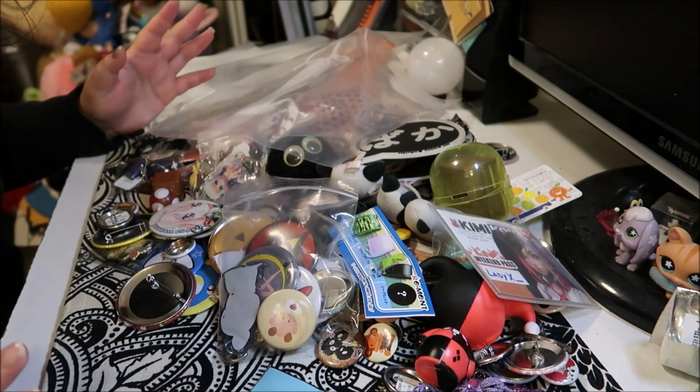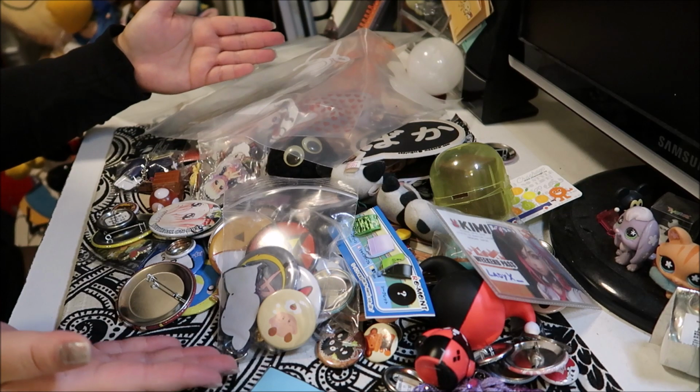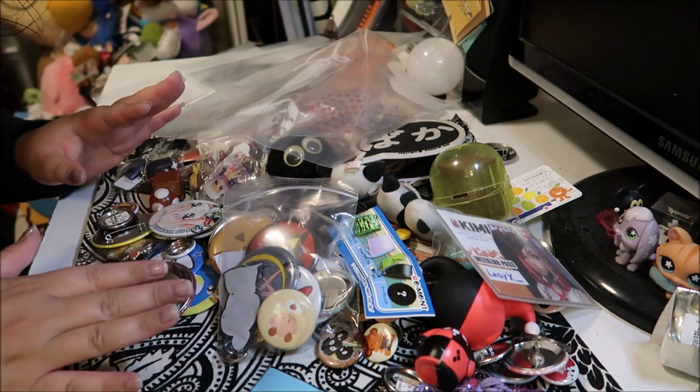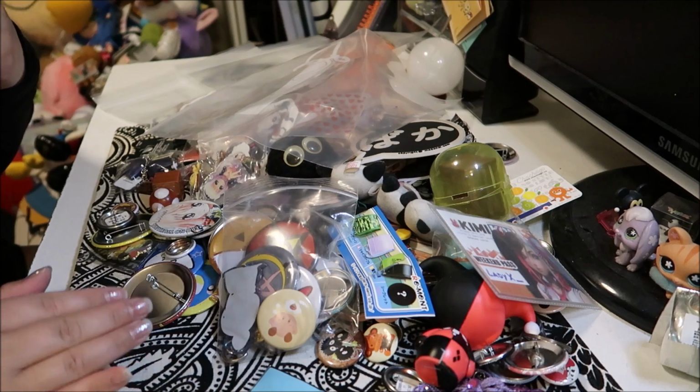Hey my baby pandas, so today I'm gonna be organizing my mountain of keychains and pins. There's everything in here. There's anime, there's a lot of Harley Quinn, there's also Disney stuff in this pile, so I can't wait to go through everything and organize them.